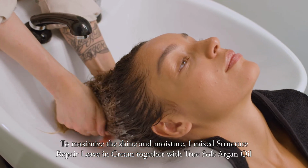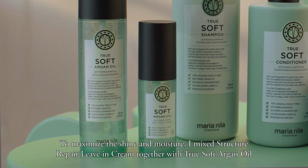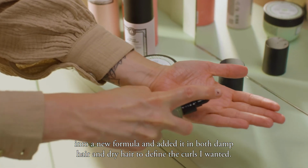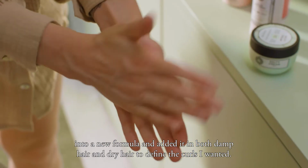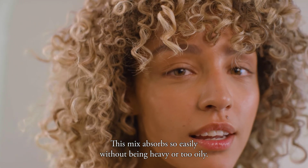To maximize the shine and moisture, I mixed Structure Repair Leave-In Cream together with True Soft Argan Oil into a new formula and added it in both damp hair and dry hair to define the curls I wanted. This mix absorbs so easily without being heavy or too oily.